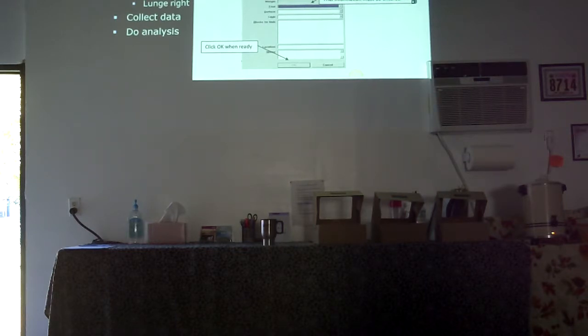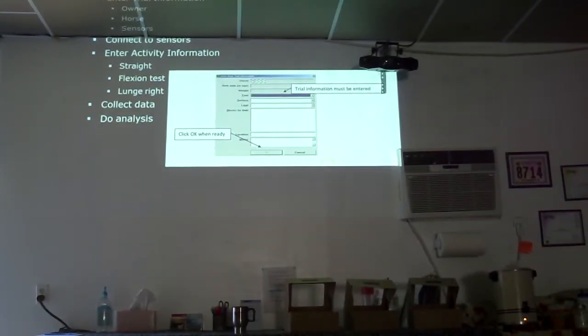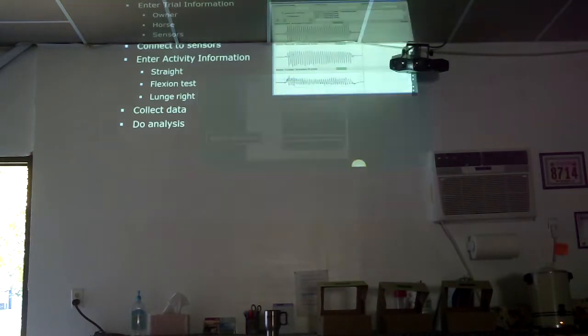Almost everything we tried to make it so that you shouldn't have to type anything in, because typing with that stylus is a pain. So almost everything is in a drop down. For instance, when you're blocking, the limb that you're blocking is here, and if you pick a limb to block, all of the blocks for that limb will show up in the drop down. You click here when you're ready, and then it's a live data collection.